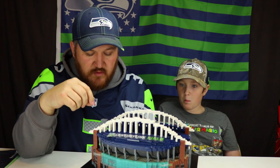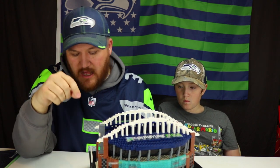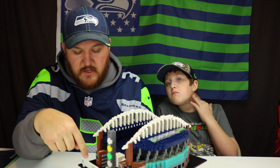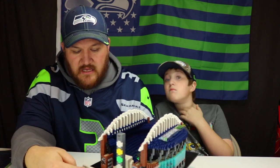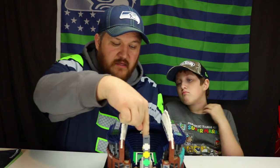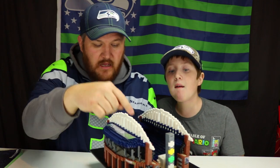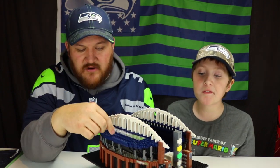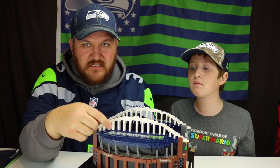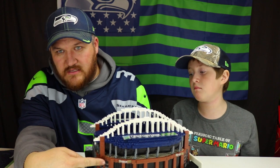But the detailing on it's really good. I did notice a couple different things. They got some colors wrong on some of the blocks, like this sign right down here. It should be a darker gray because you can't see the CenturyLink Field logo, because it's white on white. Same thing goes with these right here. That should actually be gray and not white. The stickers are kind of cheap. I'm probably going to take those off just because that doesn't do anything for me. Same thing goes with the stickers right here on the side.